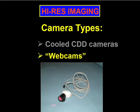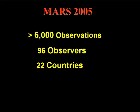The last thing is these webcams. Now, they have a number of really great advantages, and I really feel that they've revolutionized amateur planetary astronomy. They're just unbelievably neat little devices. I belong to the Association of Lunar and Planetary Observers. We have a Mars section that every year we collect images from observers around the world. And this year, in 2005, we had 6,000 observations from Romania, Slovenia, all these countries you never heard of, really. And these guys were using little 6-inch telescopes and doing beautiful, beautiful images. And 95% of the images we got were with webcams. And this stuff was really, really good.